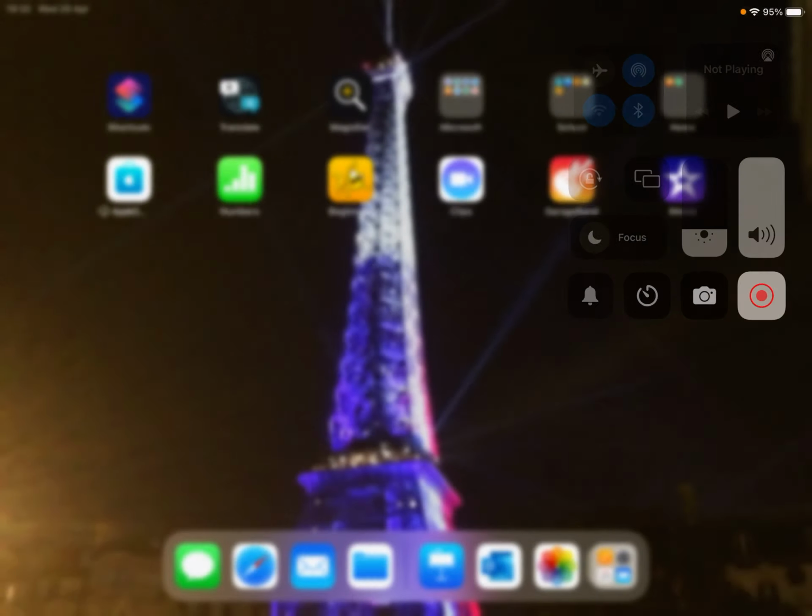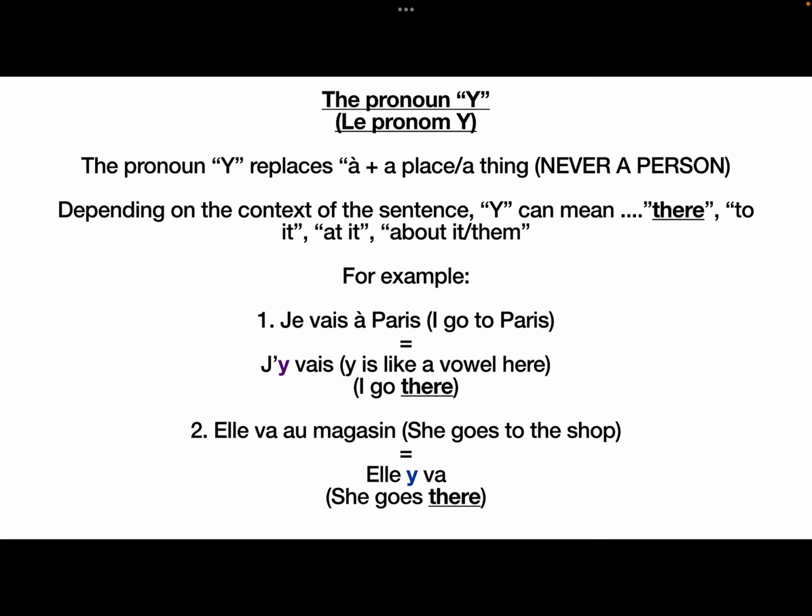Okay, salut. So now we're going to look at the next pronoun, Y. Okay, so you've seen that pronoun before. So it's Y obviously, but it's pronounced "ee". The pronoun Y replaces à plus a place or a thing, never a person.